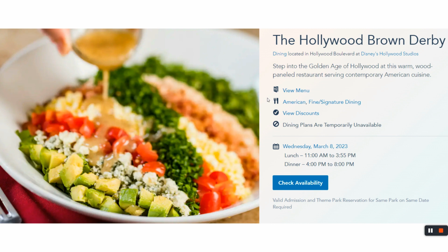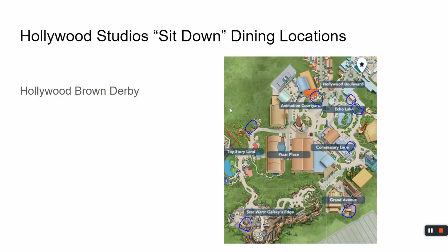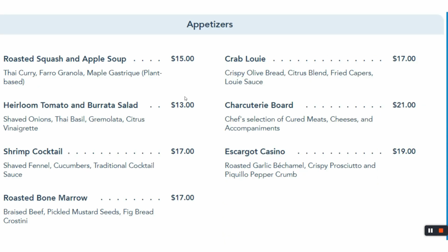Hollywood Brown Derby, more of an upscale place. Lunch and dinner menu are the same, open 11 to 8. This is for those with the fine dining, probably one of the nicer restaurants. And you can say that because it's fine signature dining, and it'll be reflected in the price. It's located over here off of Hollywood Boulevard, across the street from Starbucks, and it's pretty easy to get to. Just follow the sign.